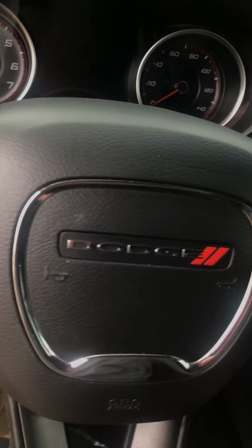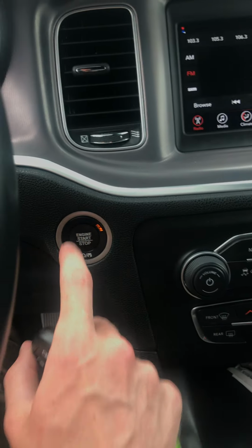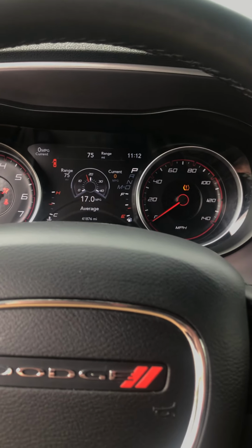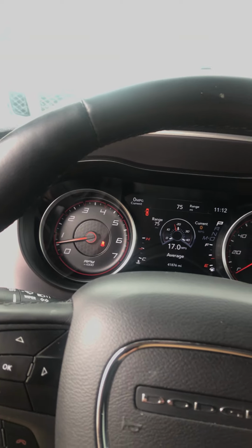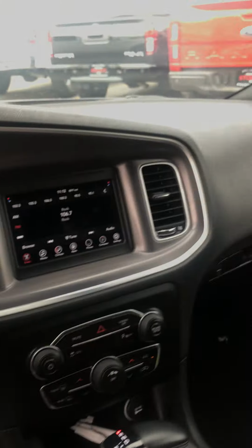Starts up. If it's low on gas, it'll shut off after a couple seconds. It did that to me earlier, so I went and put some gas in it. But at least you can start the car, warm it up in the winter, cool it down in the summer, and then when you get in, foot on the brake and hit the push button start to get it going. Otherwise, you can't drive it, so nobody can just hop in your car and steal it if you start it in the morning and let it warm. So there you go. There's a 2019 Dodge Charger, looking good.